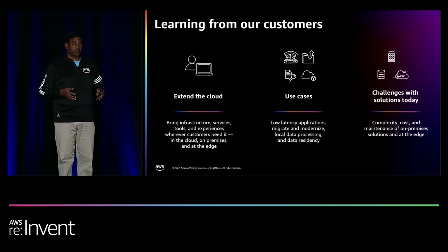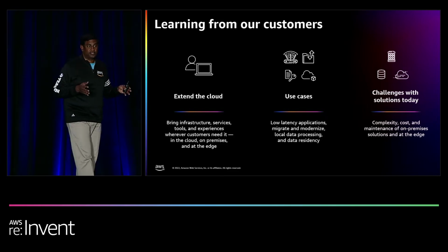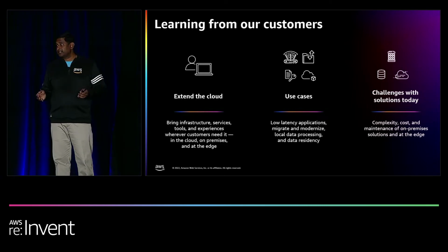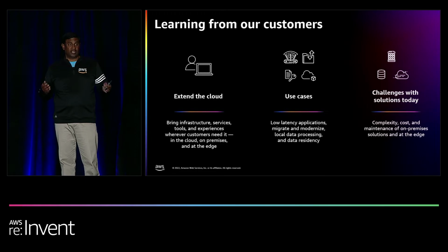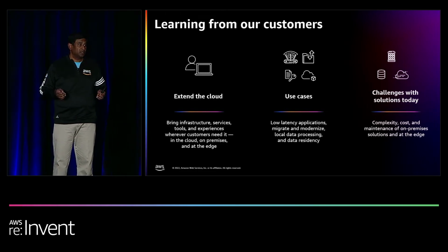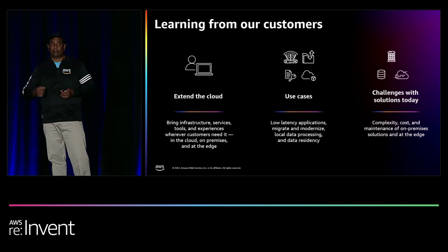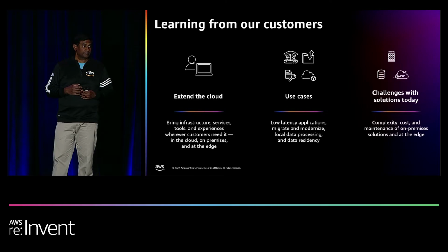And they need to do so because there's a set of applications that need to run at the edge for low latency requirements, to meet data sovereignty requirements, or for local content and data processing for the data and content that's generated and captured at those edge locations.